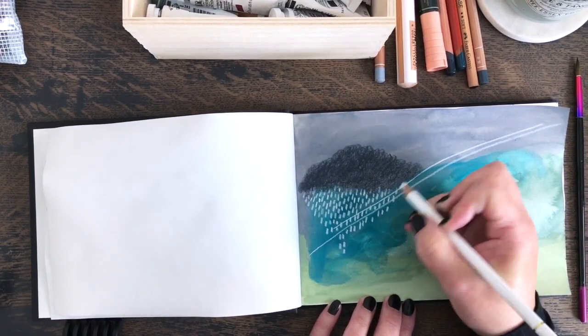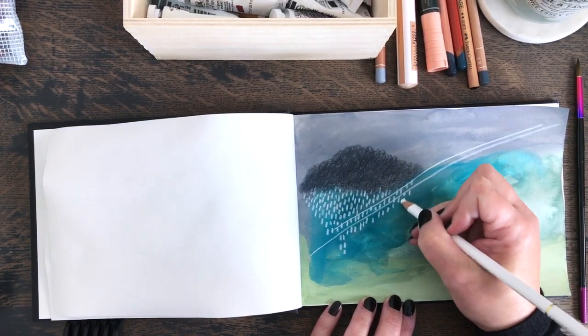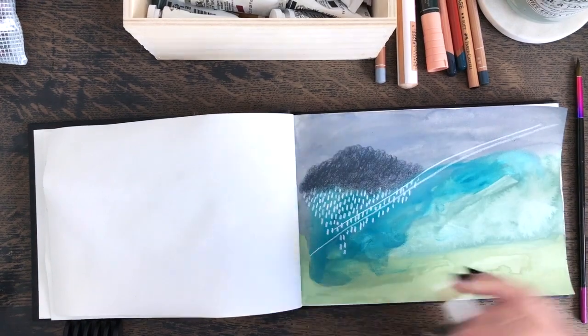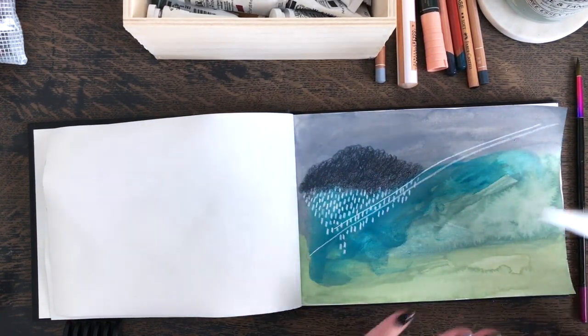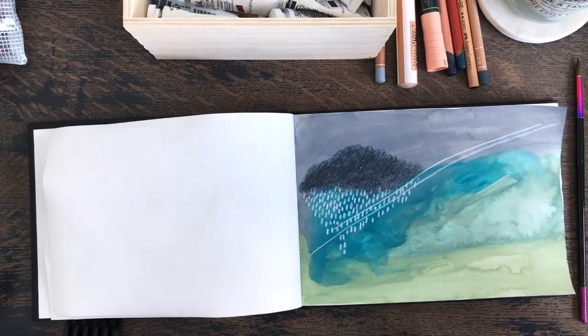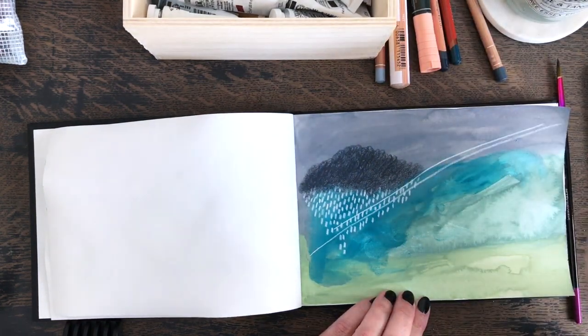We are just having fun here. I love the fact that we can just layer and layer. If I really hated this, I could just layer over the top of it. But yeah, I very rarely do abstract painting, so this is quite fun.